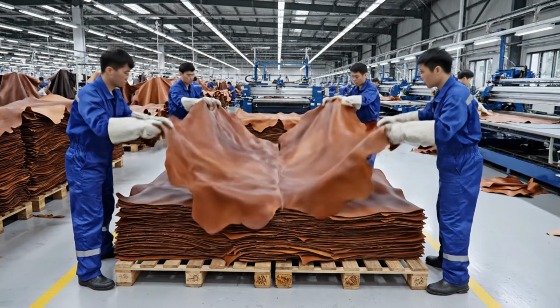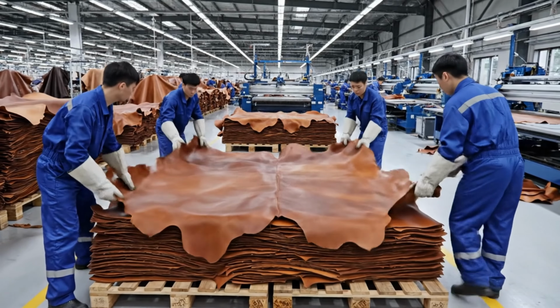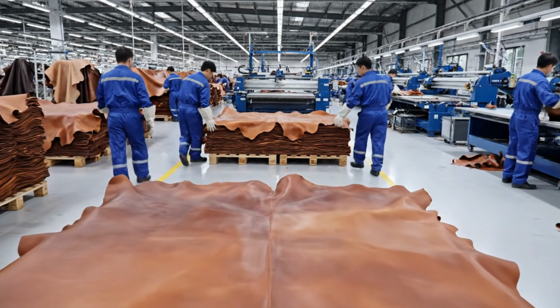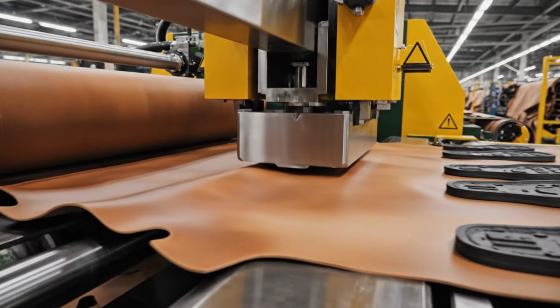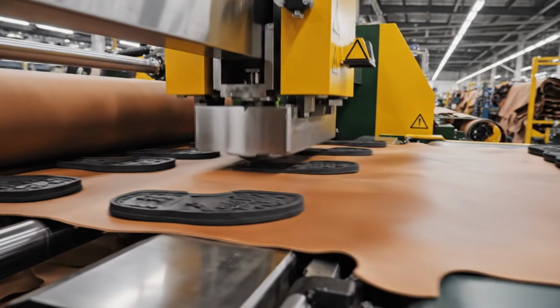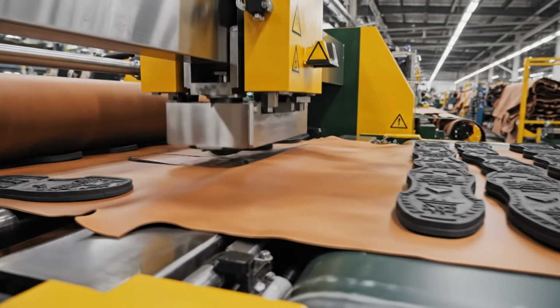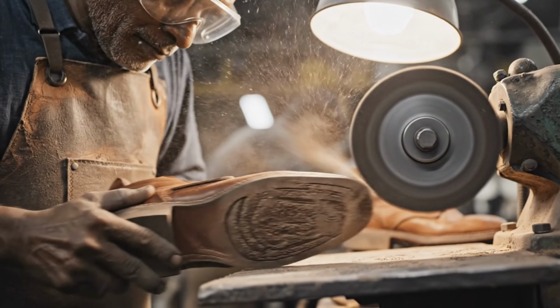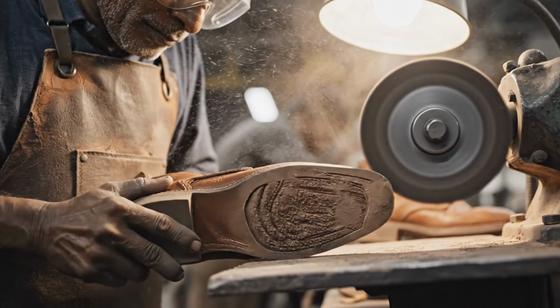Powerful cutting machines stamp precise shapes from the hide, transforming heavy material into perfectly matched soles. Before bonding, surfaces are roughened methodically, creating texture that ensures a permanent, uncompromising hold. Adhesive is applied to both welt and sole, measured and controlled.